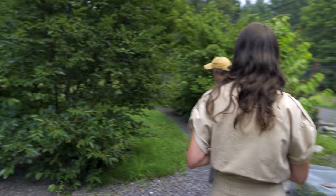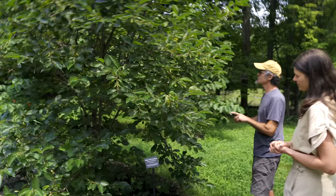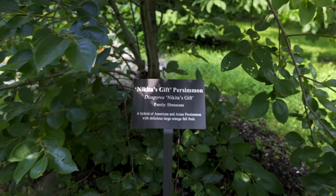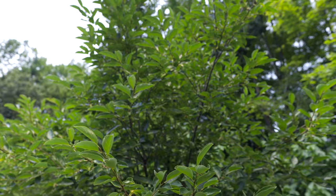And it took 12 years again to get the fruit from this, but it was phenomenal. It was really delicious. And there is fruit on it this year. It's been a really wet year. This doesn't like heavy amounts of wet. And Nikita refers to the Nikita's Botanical Garden in the Ukraine. They breed lots of really wonderful fruit trees. They're great, and were delicious last year.